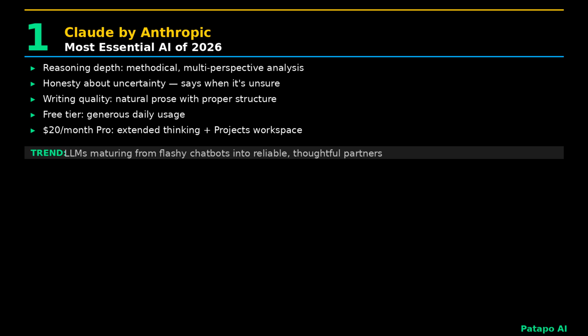First, its reasoning depth. When you give Claude a complex problem, whether it is analyzing a business strategy, debugging code, or writing a nuanced essay, it does not just answer quickly. It thinks through the problem methodically, considers multiple perspectives, and delivers responses that demonstrate genuine understanding, not pattern-matched output.